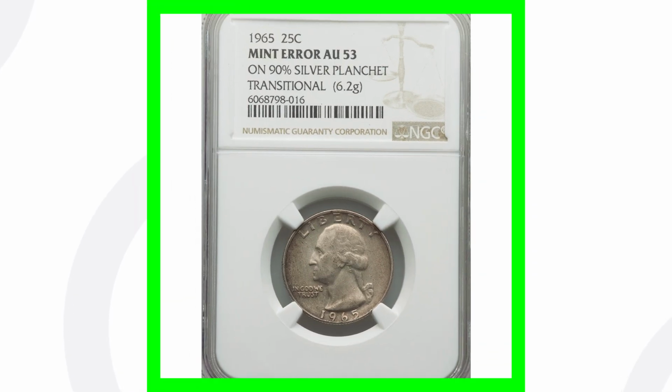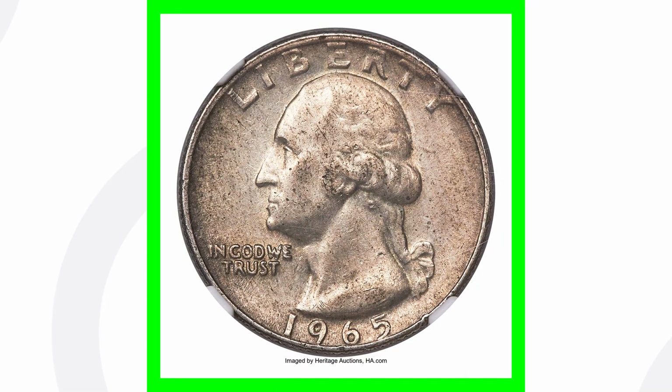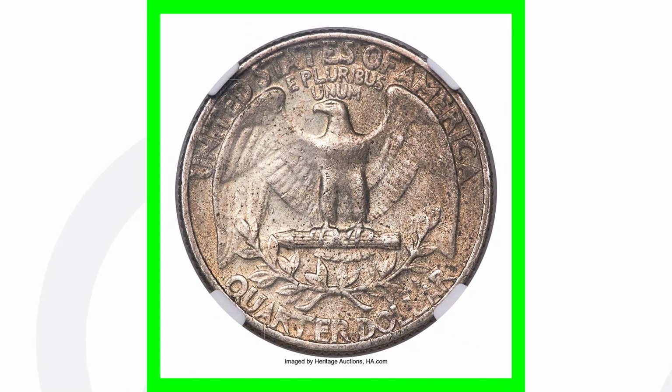Let's move on to a very similar mint era. This is the 1965 Washington quarter. So that is the transitional year. 1964 Washington quarters were 90% silver. In 1965 they transitioned to clad quarters, which are not silver. However, this quarter here is actually silver when it was not supposed to be.